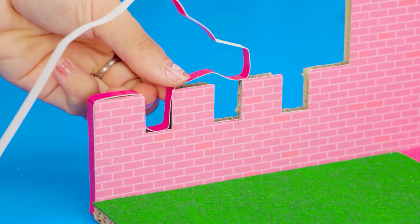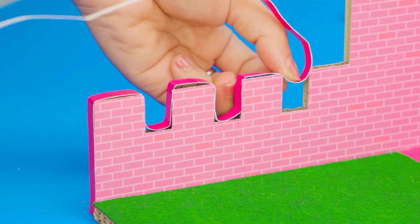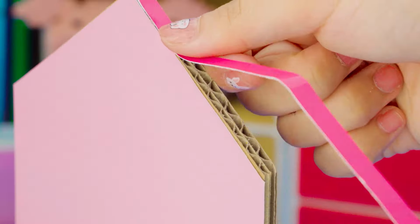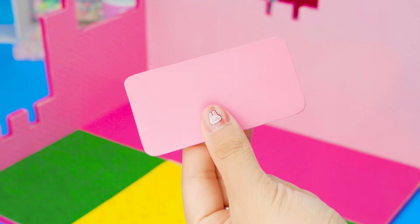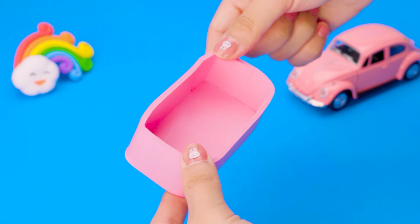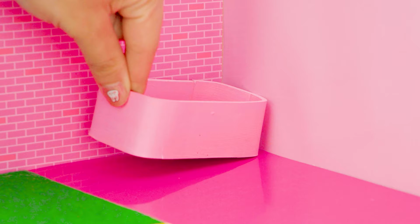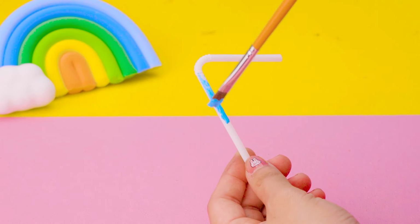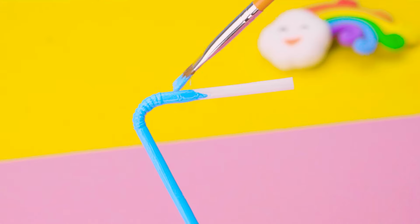Now, complete the frame of the house by gluing the cardboard border. Bathroom with a big bathtub, using Foamex and curling to make the bathtub. A bathtub can't lack a shower, so I will do it by using a blue plastic straw. If you like another color, you can choose it.